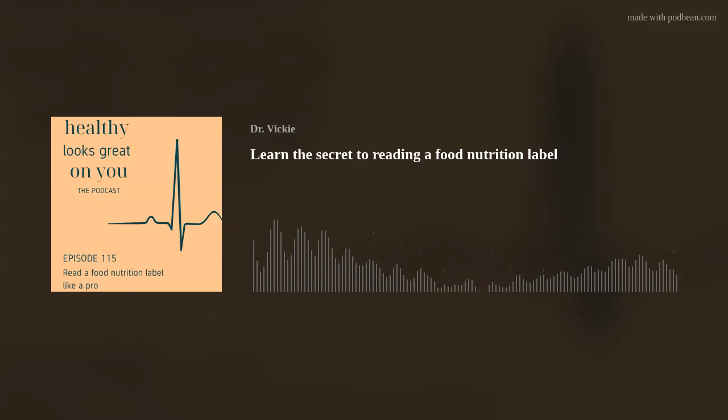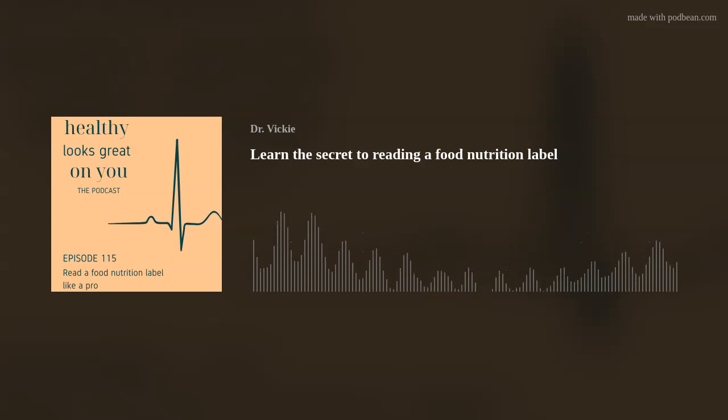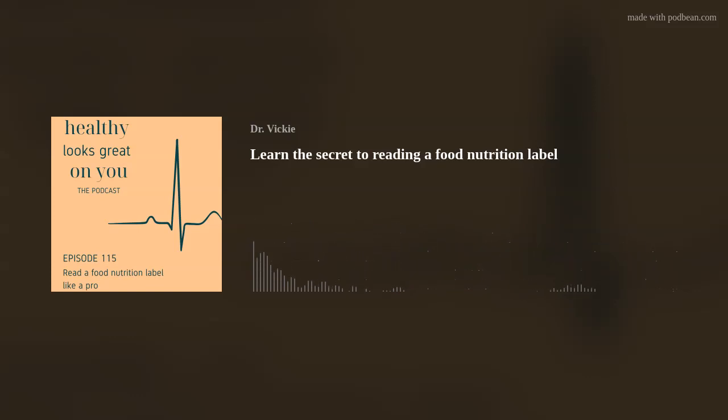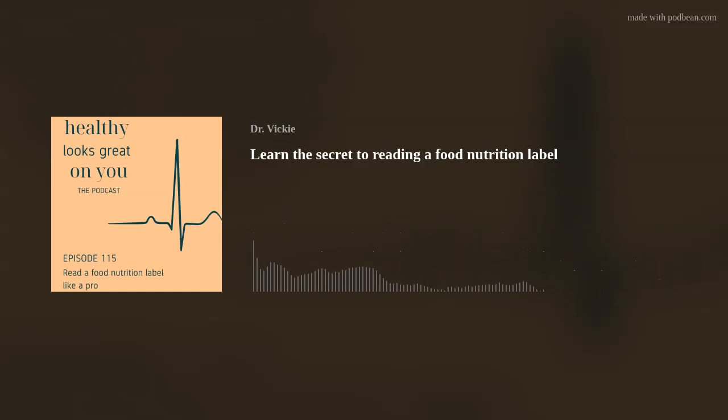And if you're taking notes, you need less saturated fats, less sodium, and less added sugar. That includes natural sugars. You need more dietary fiber, vitamin D, calcium, iron, and potassium. The amount of trans fat needed is a big fat 0.